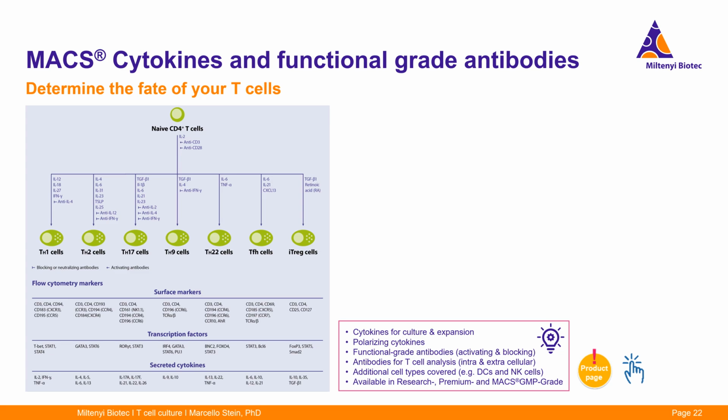Consequently, I'd like to point out that apart from our polarizing cytokines and functional grade antibodies, we also offer flow antibodies for the according analysis of the different T cell phenotypes via surface markers, cytokines, and transcription factors. Thereby, our cytokines and analysis tools are not only limited to T cells, but we offer much more varieties, such as for dendritic cells and NK cells as indicated on our webpage. Please note that we offer many stimulation reagents and cytokines in different quality grades, namely research grade, premium grade, and MACS GMP grade according to your needs.